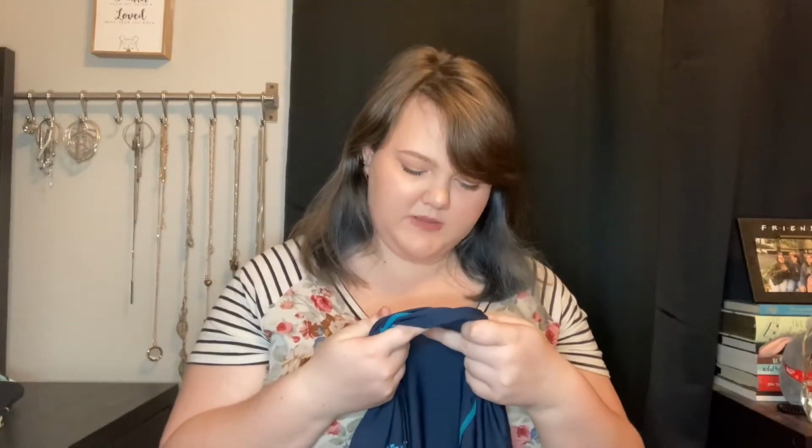There's a website on the tag. It says www.sunprotectionzone.com. We'll link that down below. I seriously recommend going and getting yourself one of these, because 100%, believe me, it is 100% UV protectant.